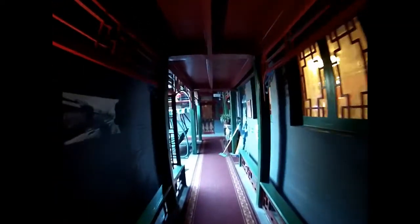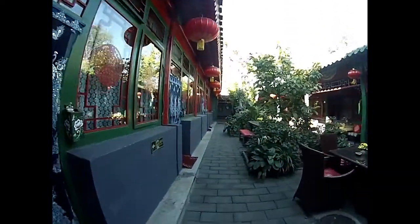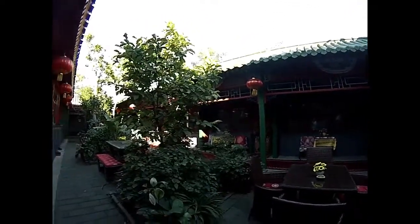This is the hallway leading from the front desk down to the first courtyard, and in the courtyard you can see there's lots of little doors that open into individual rooms. We really enjoyed hanging around in this courtyard both during the day and in the evening.